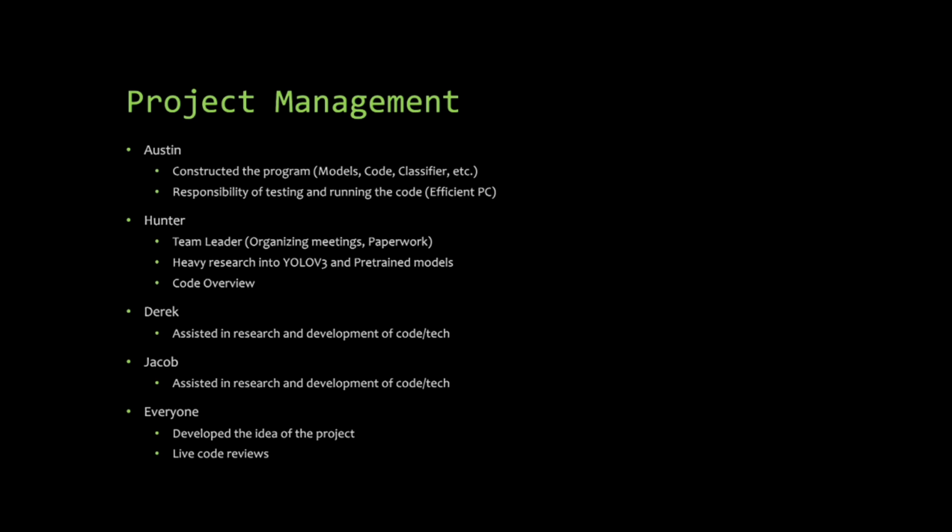Alright, so one of the last things I'm going to talk about here is the project management. I'm going to go over everyone's role throughout the semester. I'm going to start here with Austin. Austin was a key contributor. He ran all the code on his computer because he had a GPU, and YOLO version 3 model is most efficient when ran with a GPU, so the rest of our computers would have taken forever and it wouldn't have worked. So he had all the code in his computer, and that means he was responsible for testing and running the code. And not only was he helpful with all that, but at the end of the day, he also did valid research and he helped a lot with the final report and the presentation.